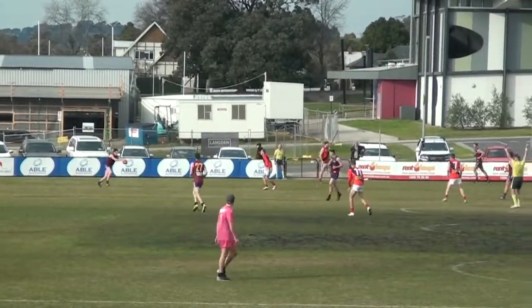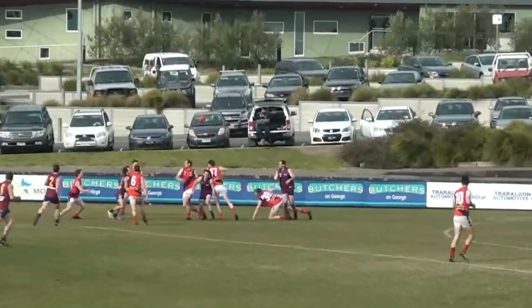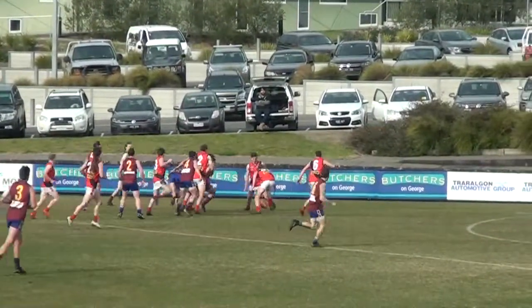Is that a long sleeve, Cowan? Yep. Today it is, okay. So Moe get the free kick as the left half back to bring a goal. They go to the left half forward.